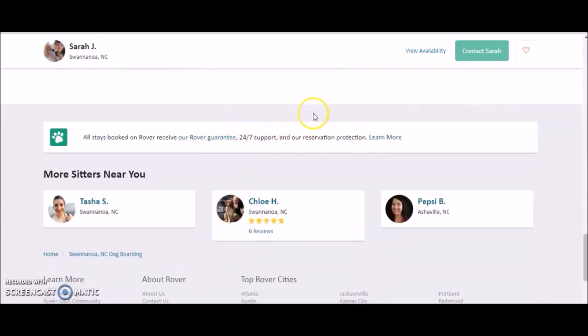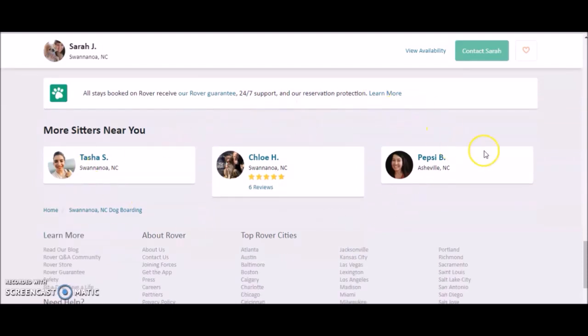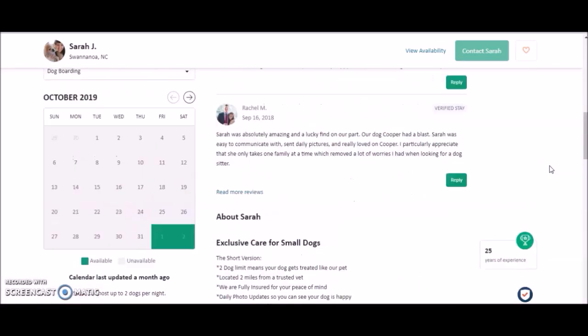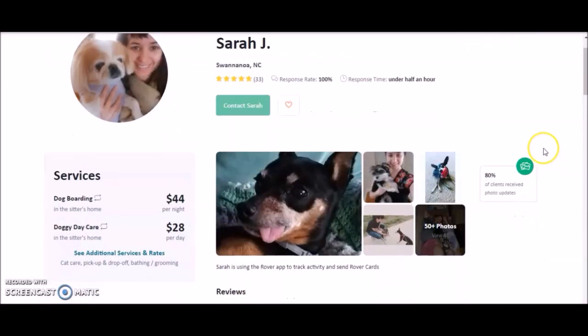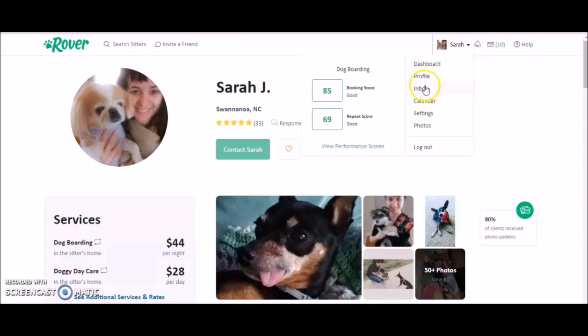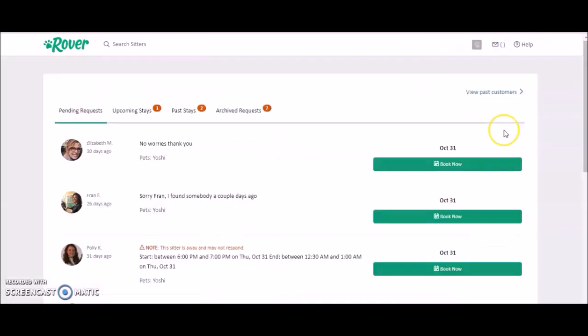With the Rover guarantee here, they offer 24/7 support and reservation protection. And then at the bottom, it will show other pet sitters in the area, for example, if I was not available. And then there was a contact button there. And then I will show you the inbox.